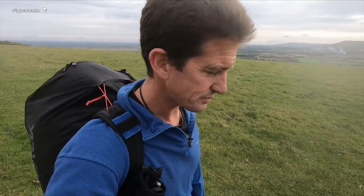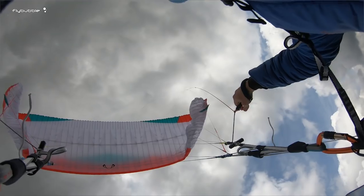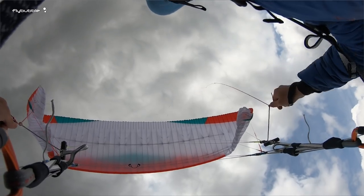It's pretty effective. So when do I use big ears? Well, top landing in lift is one situation. Often top landing, swapping gliders or reviewing gliders, so I want to take off again.